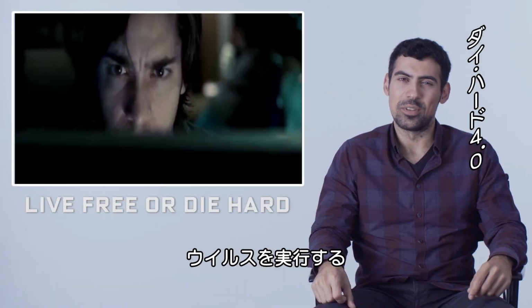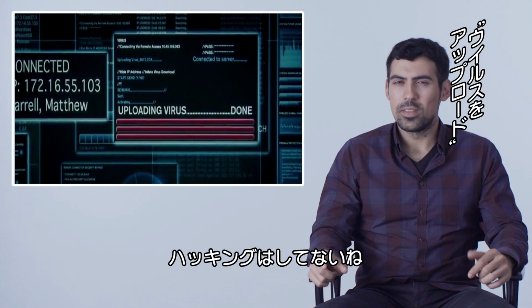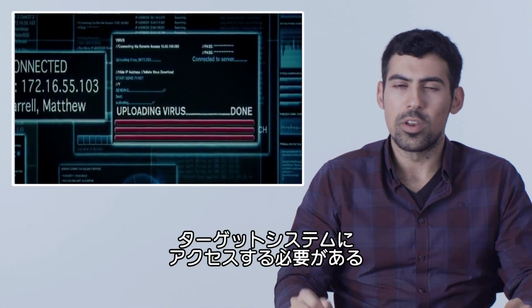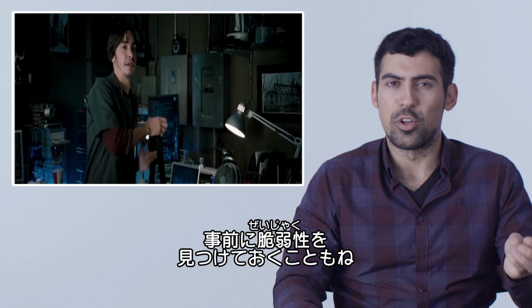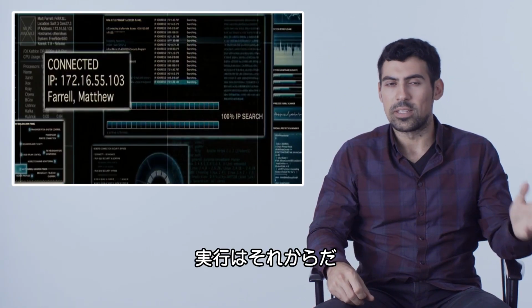Yeah. Live Free or Die Hard, executing a virus. In this clip, they don't really show actually any hacking. They do show running a virus. However, to actually run a virus or upload a virus, you already must have access to the target system. Essentially, you will need to have found a vulnerability that you can run the virus on. And only then can you actually execute that virus. Such a pain in the ass.